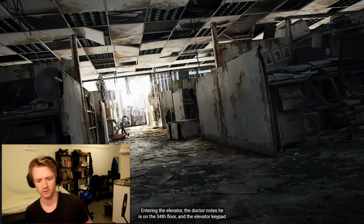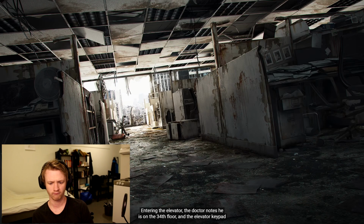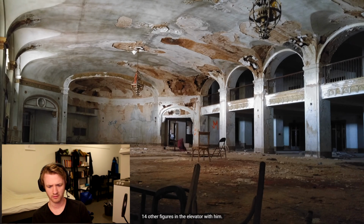Entering the elevator, the doctor notes he is on the 34th floor, and the elevator keypad lists the floors as -115 to 115, with no floors missing like the other building. Oh, he descends to floor negative 115. He goes all the way down. And during the lengthy descent, the camera glitches and reveals 14 other figures in the elevator with him.